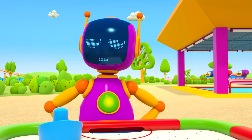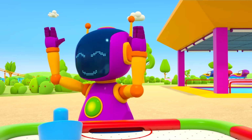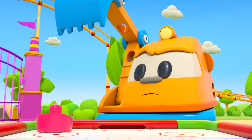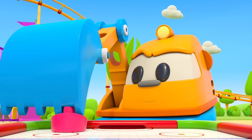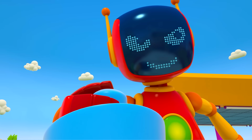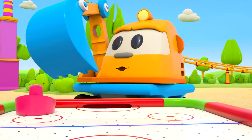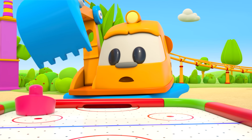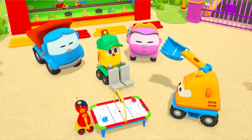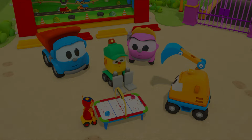Robots, do you want to switch with Scoop? The whack-a-mole game is free now. Scoop's picking up the paddle. So is the robot. A new game? I'll definitely win here. Hey, that was dirty. We haven't started yet. Scoop, luck will definitely be on your side next time.